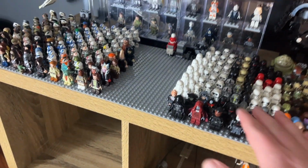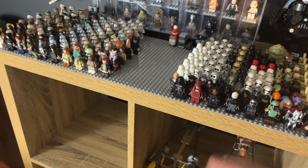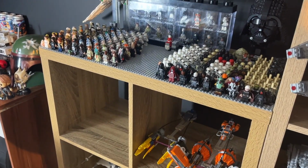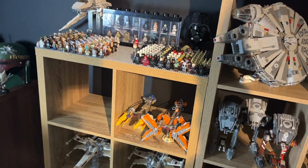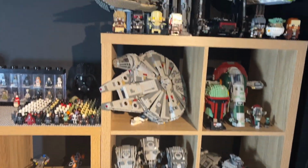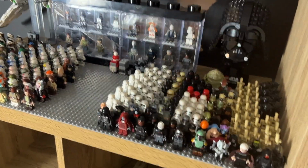So I managed to sell two base plates worth of figures. I got quite a few £100 for that, which was awesome, which I've now saved to go to the convention in 2 weeks' time, because once I buy another one of these units, I'm going to need to fill it up really quickly, and I've only got 1 space left with the units that I've got now. So that is why there's a space there, and that is why I've decluttered the figures.